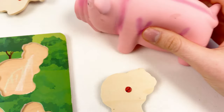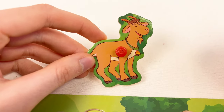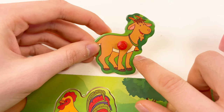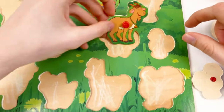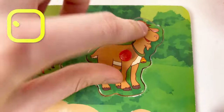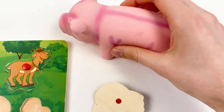Okay, so the next one. Mr. Pig is gonna help us. Okay, it's this one. So let's turn around. And who do we have here? It's a goat with a bell, right? So let's see where the goat is going. The goat is trying to find where it can be placed. Okay, the goat. And the goat goes here. Great, we found the second piece, the goat, the farm animal. Great. So let's look at where Mr. Pig is going.